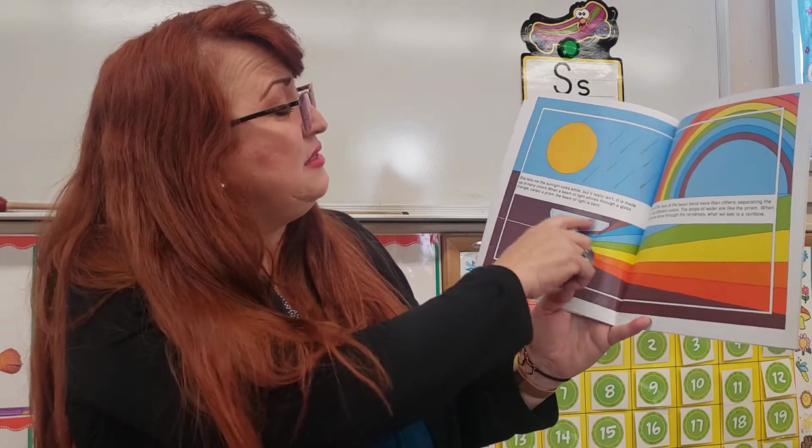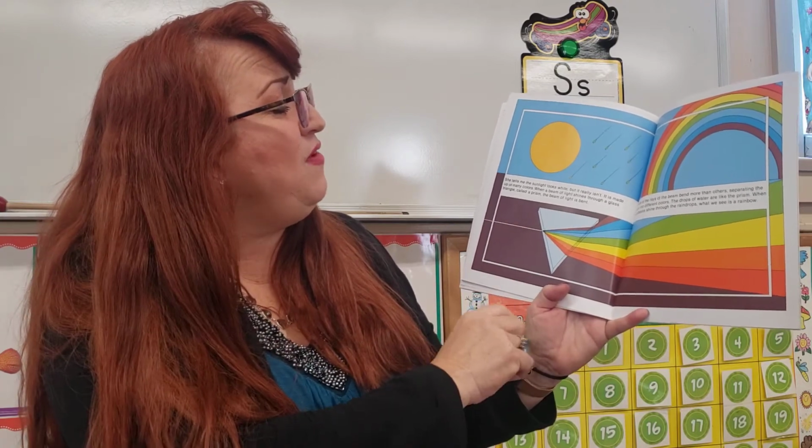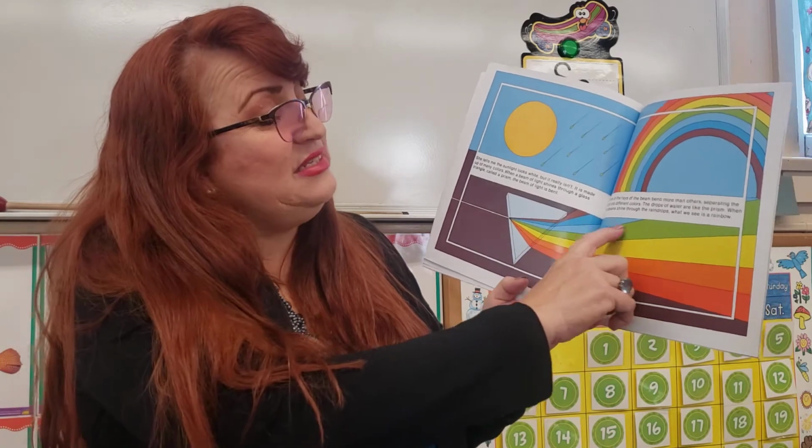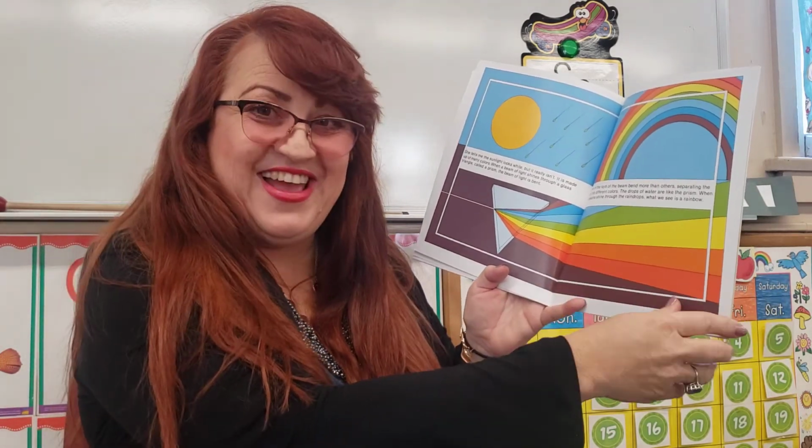When a beam of light shines through a glass triangle called a prism, the beam of light is bent. Some of the rays of the beam bend more than others, separating light into different colors. The drops of water are like the prism. When sunbeams shine through the raindrops, that's when we see a rainbow. I see green, I see yellow, I see orange, I see red.